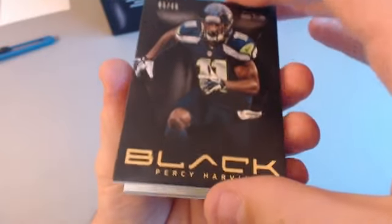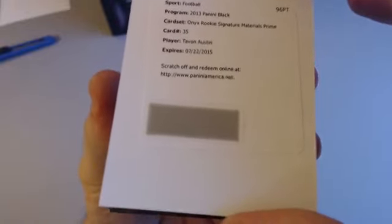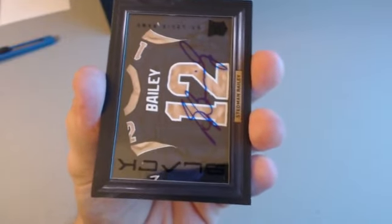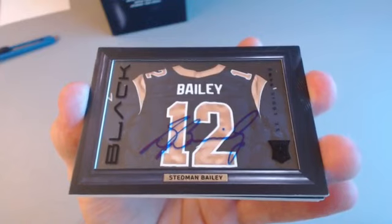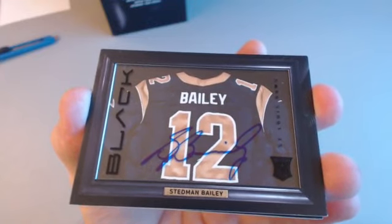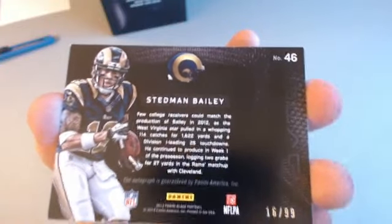Percy Harvin. First hit will be a redemption for an Onyx Rookie Signatures Materials Prime of Tavon Austin for the Rams. 1982 Brian, welcome back. Nice hit. This boy still has a chance to do something good. Especially, let's see how he does with Foles this year. And speaking of shadow box autographs, we got a Stedman Bailey, Rams and Rams. Two Rams hits, back to back. Shadow box auto. That's a nice hit. That's sweet. I love how the autos are just right in the dead center. Brian twice. Yeah, sweet, man. Nice hit, man.